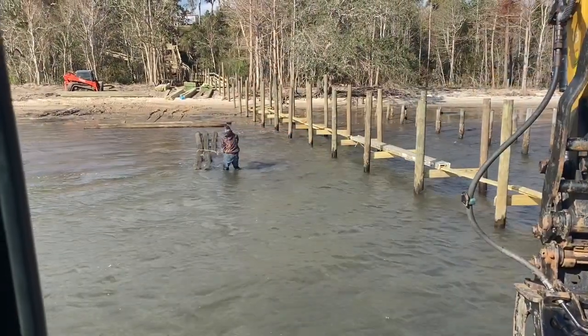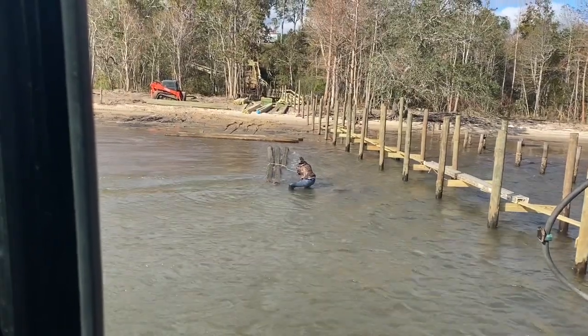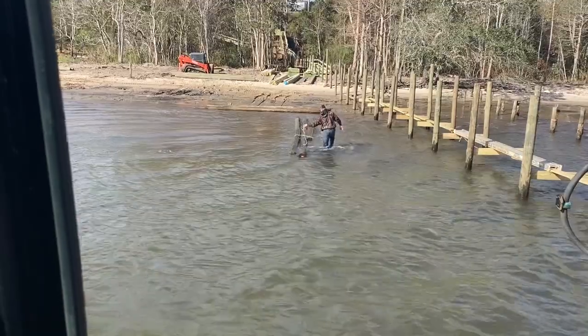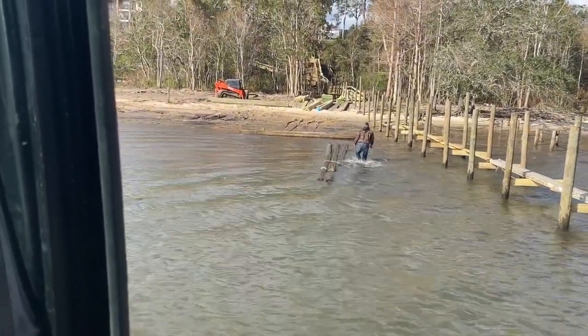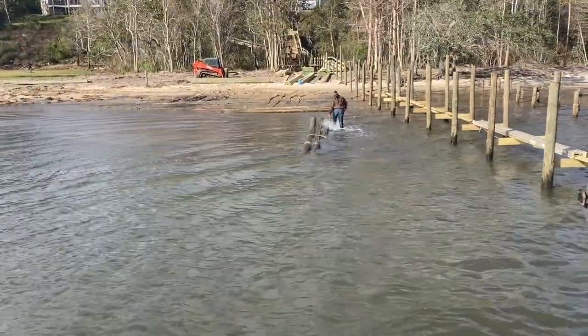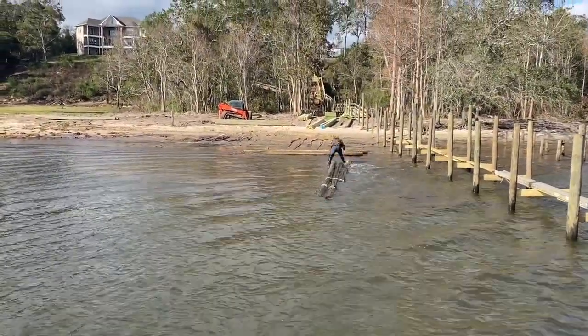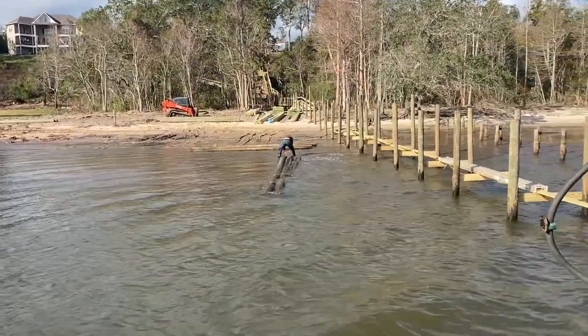We've had a good strong north wind blowing all night and blew the water out, so Hunter's having a difficult time. I'm having a difficult time watching him. He's having a difficult time in the water trying to get these pilings pulled out here so we can get them lifted up to get them set. Got one more boathouse piling to set, and then the rest will be the 25-foot service walk poles that are going to be going around the boathouse.